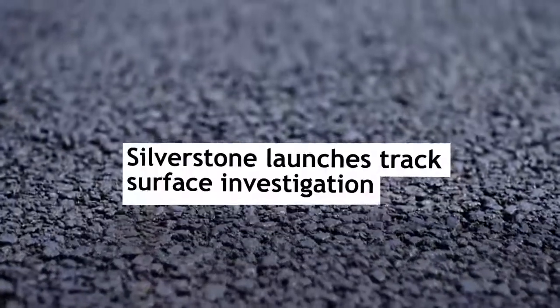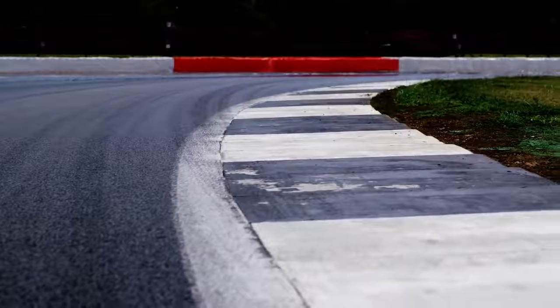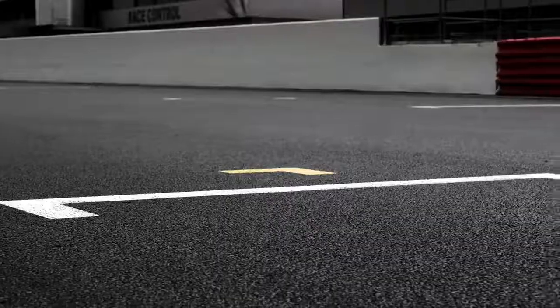It needed changing, and we decided to appoint world experts to get us a new track. That's why we chose to work with Dromo, with Tarmac, with Shell, top of their game in each of their fields. The first task was to keep the same feeling of the track, to understand how we can improve it.